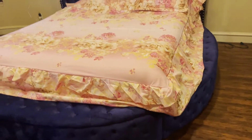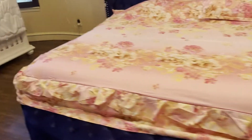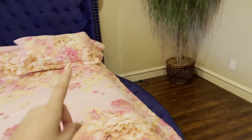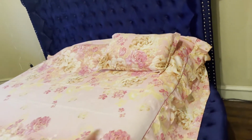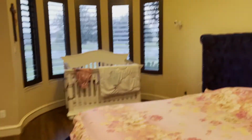What is wrong with their sizes, and how can they be so off? So once again, for those of you that want this, please keep in mind that the bed skirt itself will fit a king, because this is my king bed, but the pillowcase will fit the queen pillow. I'm so sorry, you guys are going to have to get 2 standard pillowcases. It's still pretty. I only put 1. It's still going to be pretty. Just so you know, the pillowcases will not fit a king pillow.